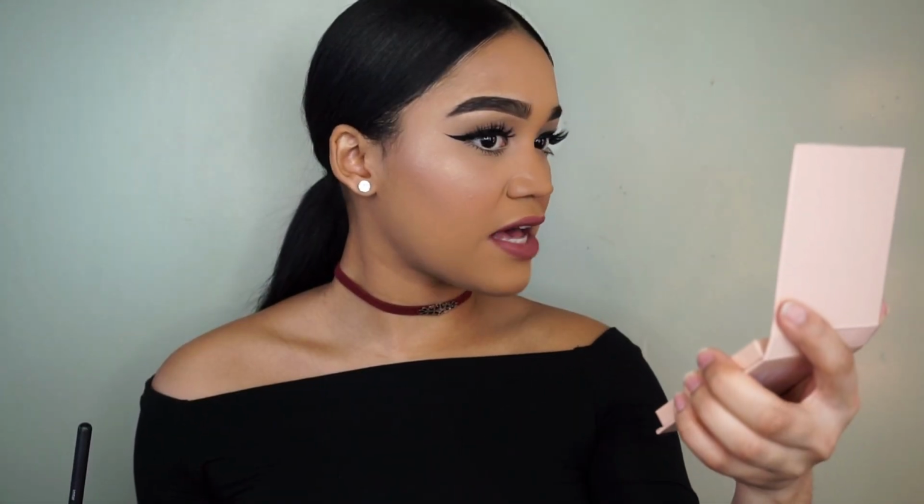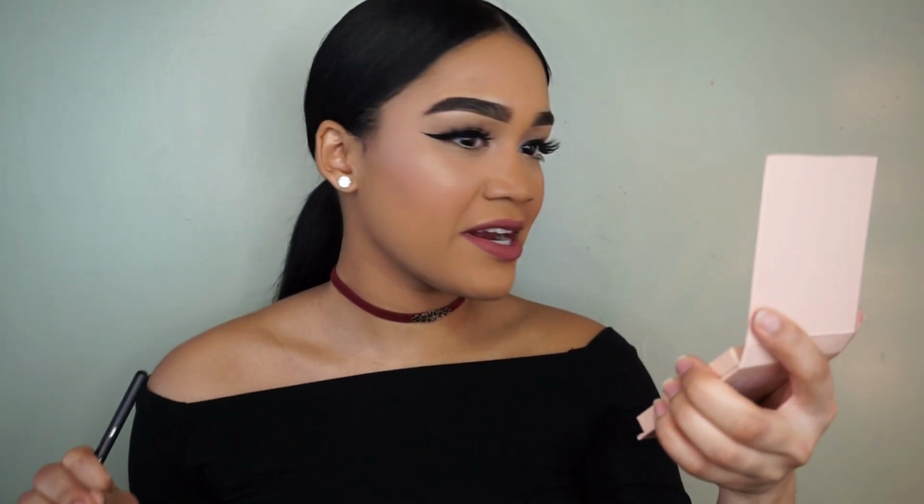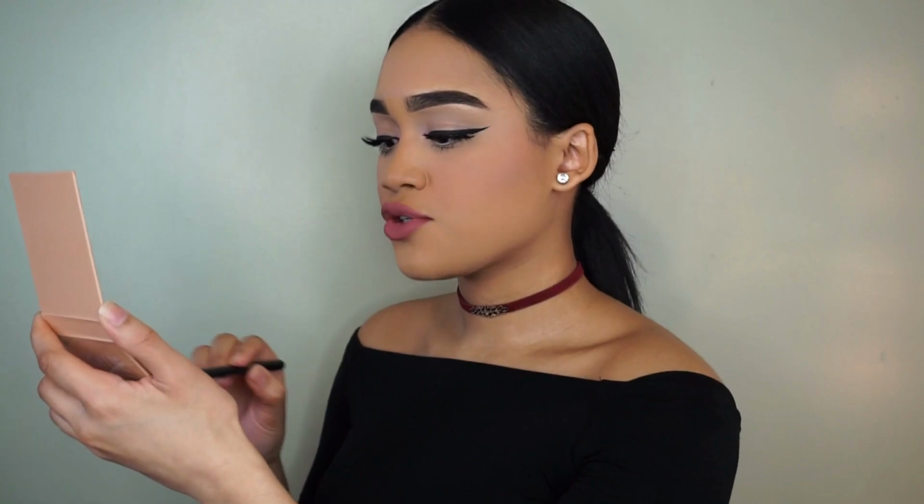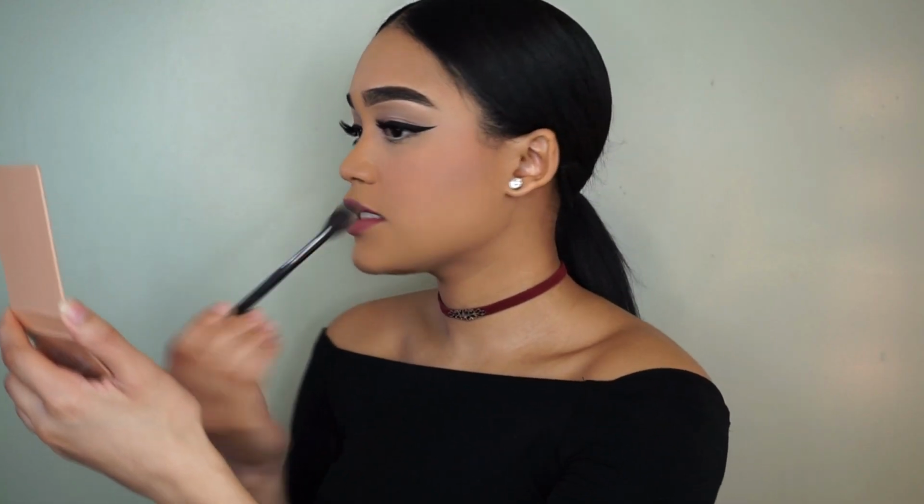So the second layer definitely intensified it more, but again, it just looks powdery on my skin. I'm not really liking how it looks. I'm gonna try salted caramel on this side.